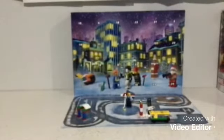Okay, day number 6. Here we go. And you get a mini police car. And yeah, so we open this up. Okay, so here's the police car itself. And I just said this looks a little bit weak, even though I still like it. But yeah, it's got the handcuffs on the back.